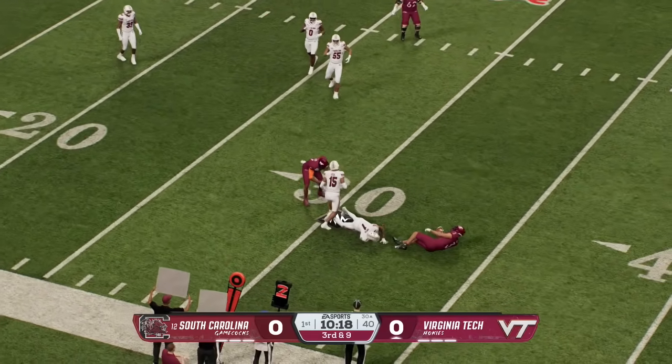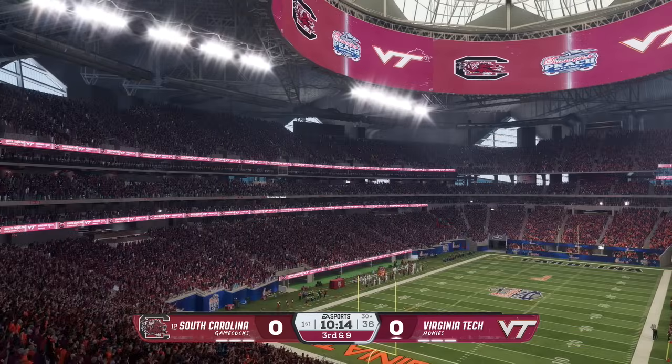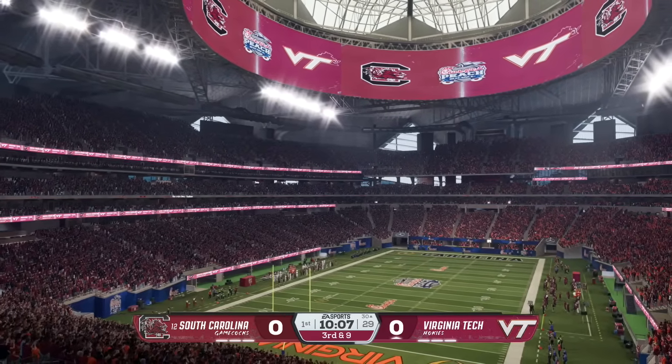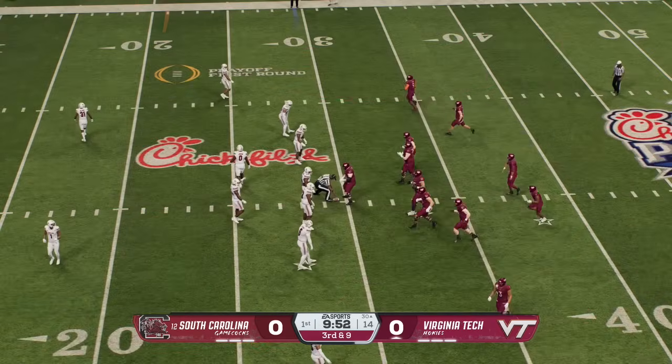Behind the line, it's Green. To get him down quickly, not much of a gain on that completion. Boy, wide receiver screen can be hit or miss. Either receiver finds a nice crease and picks up big yards, or the defense completely negates that. The team speed from the defense here wins that play.